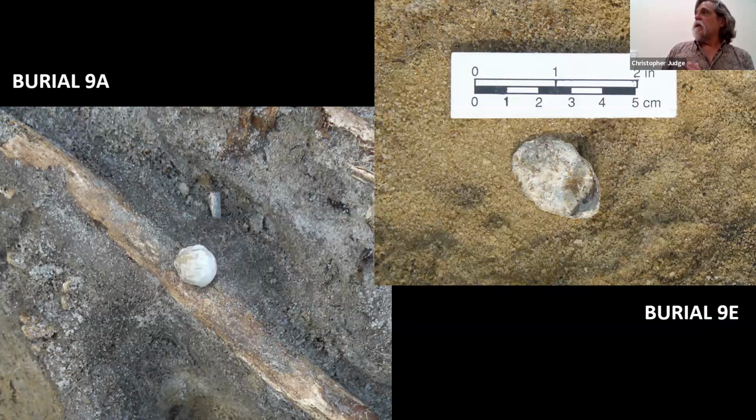And we had a total of 9 impacted musket balls and 2 impacted buckshot among these 14 individuals. Some were in direct association, like the one on the left, where it's actually stuck on a human ulna. The one on the right was in the abdomen of another individual in soft tissue. So we can't demonstrate that it's actually there for that reason, but it's pretty obvious.